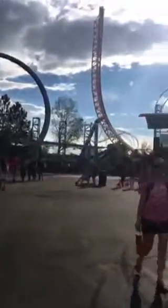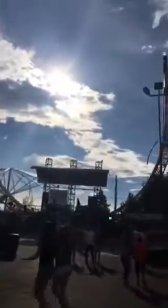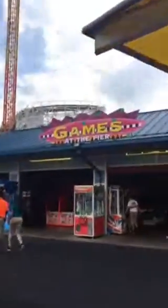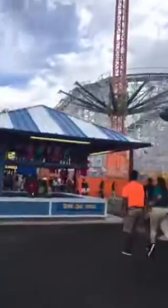You can see Brain Drain, Half Pipe. I don't like Half Pipe very much. But yeah, most of the good rides are back here. So yeah, you can pass a bunch of games up here. There's like arcade games and carnival games. Oh, and to the left right here, we have, to the right up here, sorry, I keep getting confused. To the left up here, we have Shipwreck Falls. It's a water ride. Pretty fun.